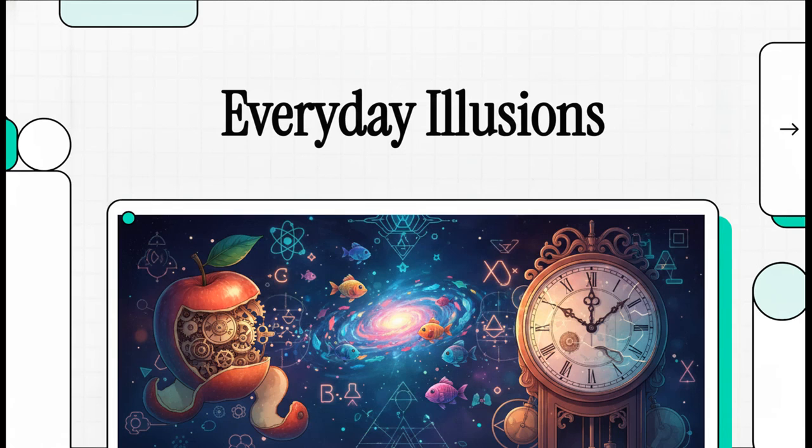Welcome to This Explainer. Today, we're taking 10 seemingly disconnected facts and weaving them together to totally challenge your everyday assumptions. You know, we all walk through life relying on a certain set of logical rules, right? We look at the fruit in our kitchen, the animals in the ocean, and the time on our clocks, and we think we understand exactly how they work. But today, we're going to peel back that curtain. We are exploring the illusion of the everyday.